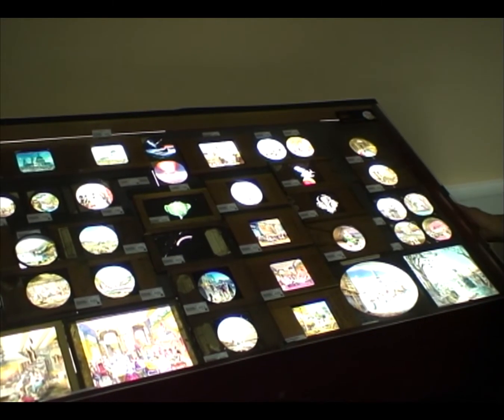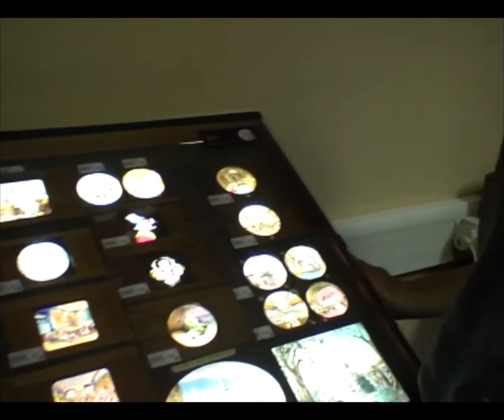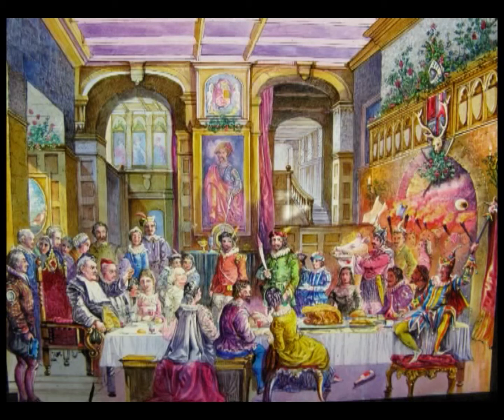This cabinet represents some of the paintings that the Polytechnic painters painted. And we start with Mr. Hill. This section here is a sample of Mr. Hill's paintings, the Christmas Carol and Christmas Customs. Large format slides that were famous, and at the Polytechnic they showed them very often at Christmas time.